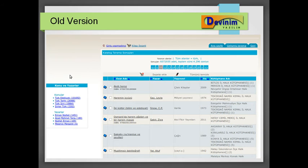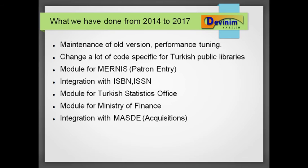We may talk later. I have seen in Philippines that most of you are using the old version. We have done many things. First of all, maintenance of the old version, we had many problems because librarians want to apply something new, but in the old version we can't do that. So we started to migrate to the new version. And we have done many changes on the code.